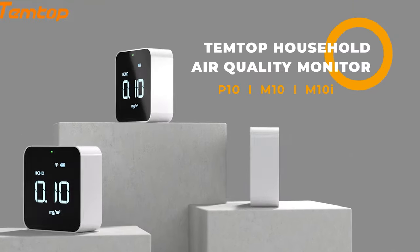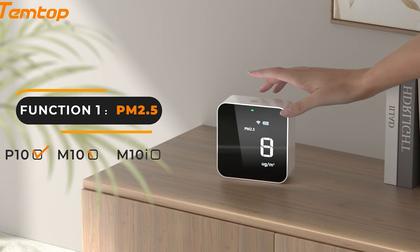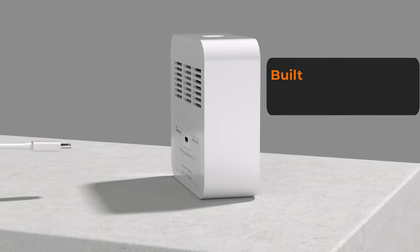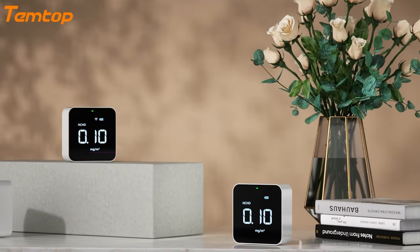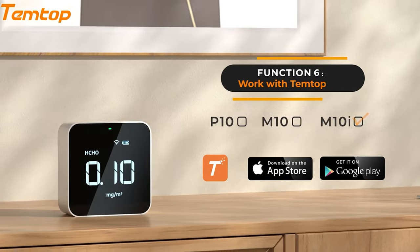The device itself is compact, good-looking, and easy to use, with an indicator LED that shifts from green to red if pollutant levels climb too high. However, while there's a battery for portable use, you really need to keep it plugged into a USB charger. The battery only lasts for around 6 hours, and the M10i doesn't go automatically into standby.